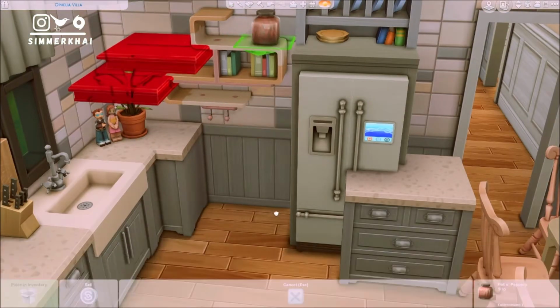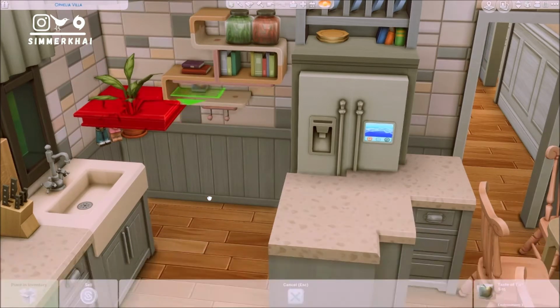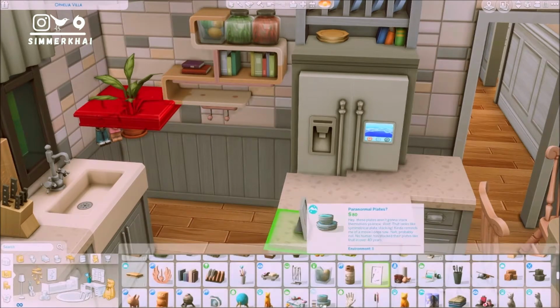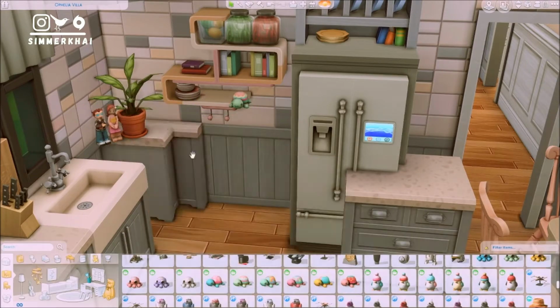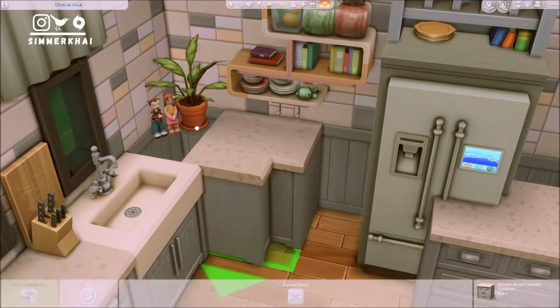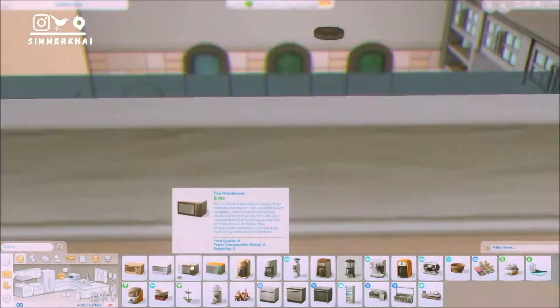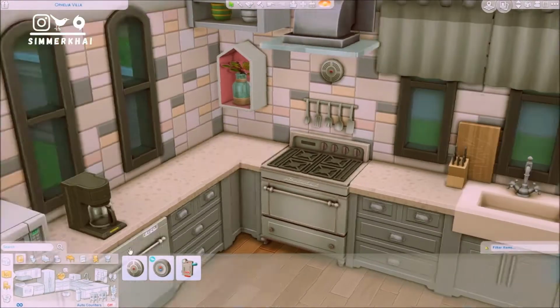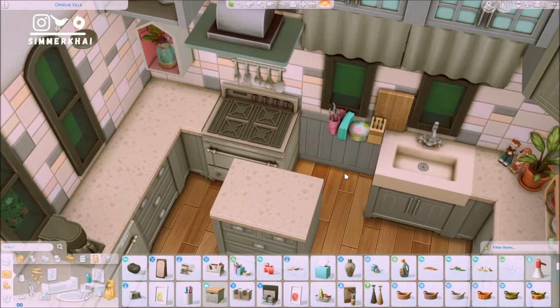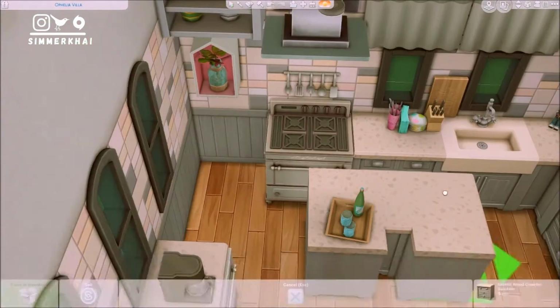But I did try to add in a lot of clutter, which is simple clutter, not very complex, I would say. I added in a bunch of chili jars from the dine out, and also a couple of plates from the Snowy Escape, which I think look very cute because I imagine that the mom is also a collector of Chinaware. But anyways, yeah, I think that's basically it for the kitchen.